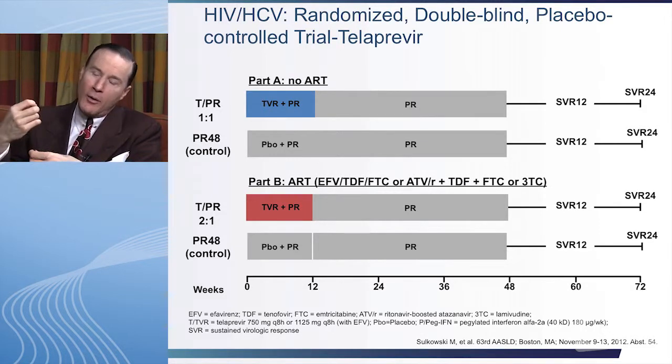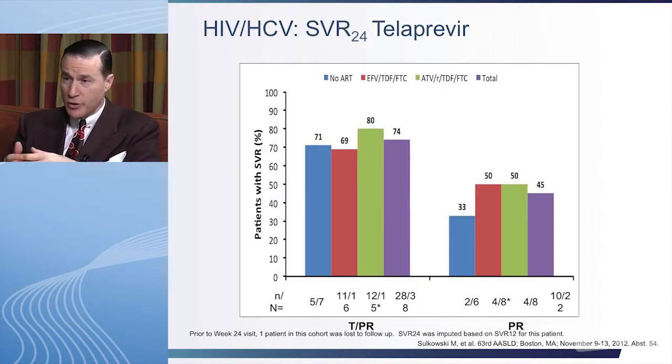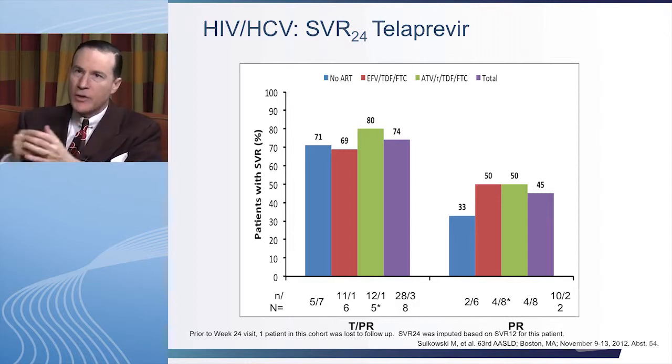And this was sort of the beginning glimmer of what we'll discuss in the data, and how this has really been true with the potent drugs. This was a fairly potent drug that makes HIV infection now no longer the large decrement in treatment response that it had been.